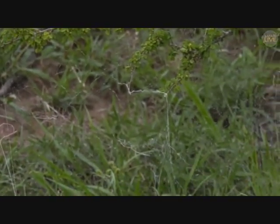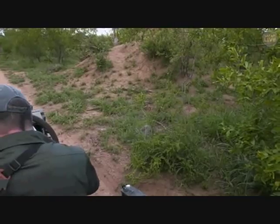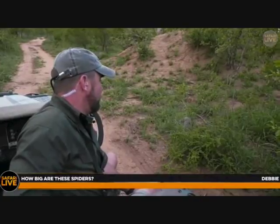You can pan out just a bit there, Sens. You can give a scale of how small that really is. Very small web. Debbie, the question you're asking is how big are the spiders? Just from what I saw there, they're no more than about 0.5 centimeter to 1 centimeter in size, which is quite small, but hence the reason why they accumulate in quite large numbers.